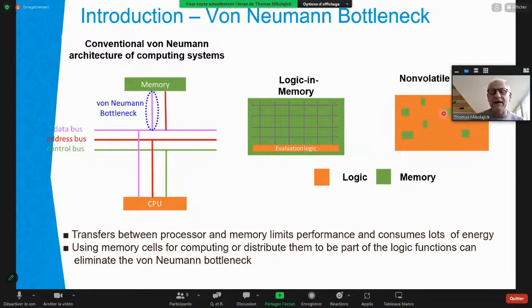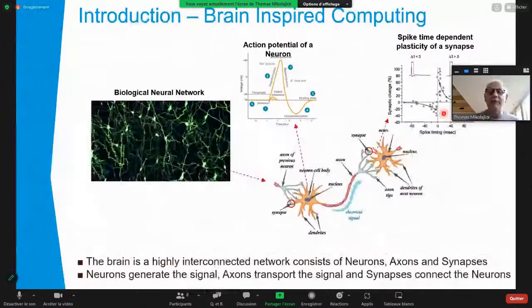Now you can go one step further and look at what the human brain is doing, because the human brain is doing it very energy efficiently, and we don't understand too much about it, but we see three major elements. We see neurons, we see synapses, the connection. Neurons are the ones that fire the pulses, and we see axons, which are transferring the signal. So we could think about how can we realize what we see in the brain, which is a highly complex and highly connected network of such neurons via synapses.